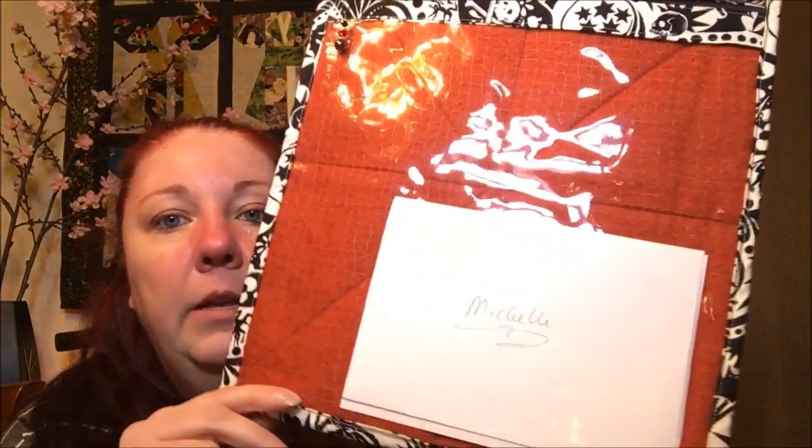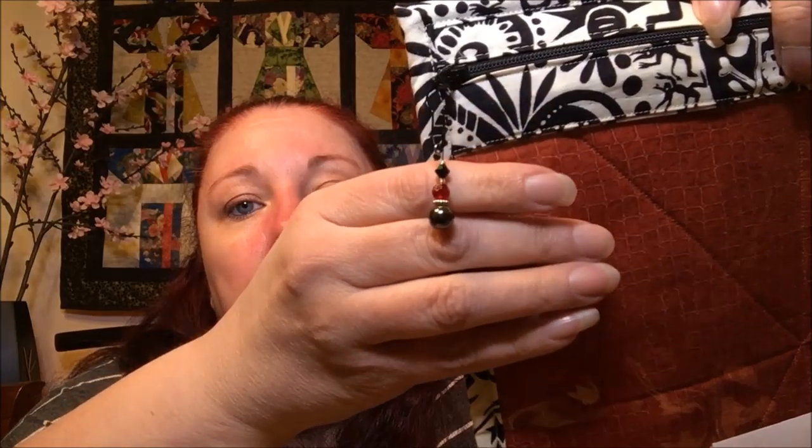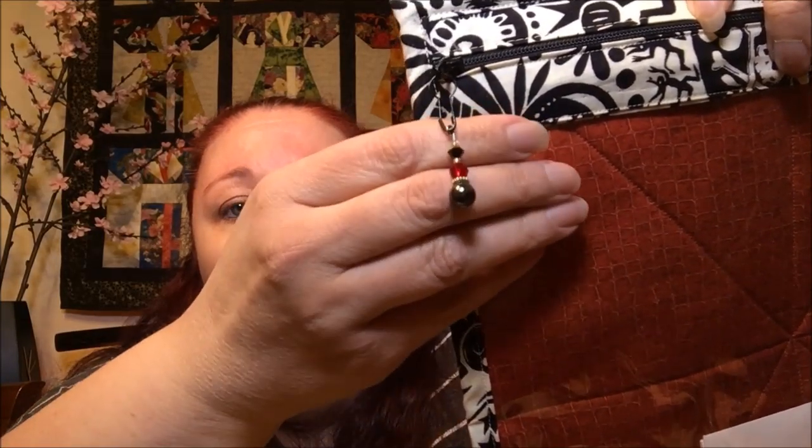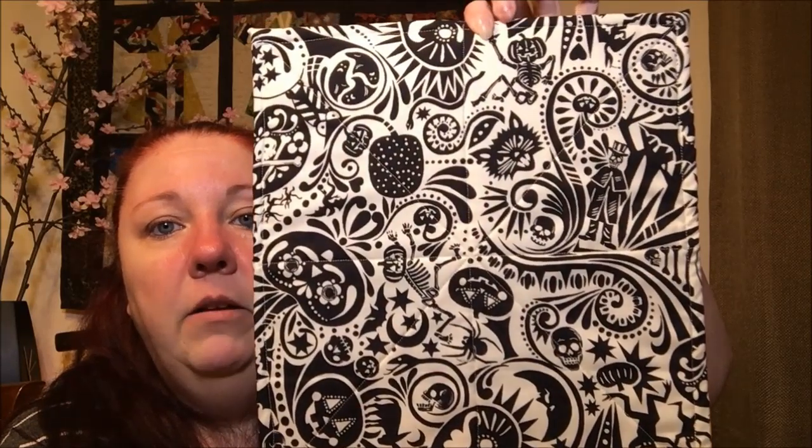Okay. So, couple more things. I got my October project bag exchange from Sylvia, and here is what she sent me. So it's a vinyl front bag. She made this sweet little zipper pull, which I love. And it's got like a hematite bead on the end, which I love even more. And then here's the back. Isn't that awesome? I love it. I think I may put my Black Cat Hollow in here, because then it will have its own bag. But I wanted to show it to you first.